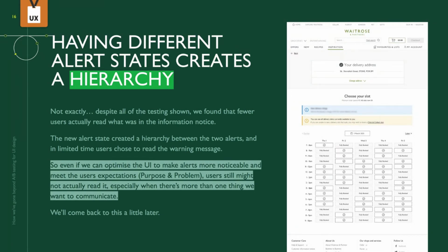So the issue that we've got is the new alert state created a hierarchy between the 2 alerts we're showing on that experience. And in a limited time, the user was choosing to read the warning message over the information message. So even if we're optimizing the UI to make the alert more noticeable and meet the expectation, which goes back to the purpose and the problem, users still might not actually read it, especially when there's more than one thing we want to communicate. And again, we'll come back to this a little bit later.